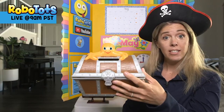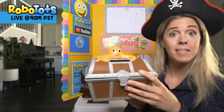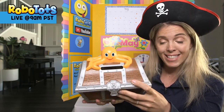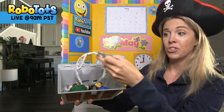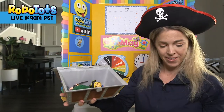Look, it's another treasure chest. It has an octopus on the top. A smiling octopus. How many legs does an octopus have? 8. You're right. Let's check inside. Whoa. Look at these jewels. That's a fancy crown.